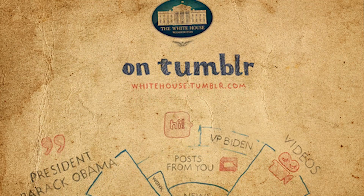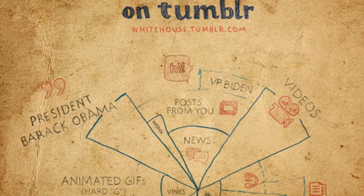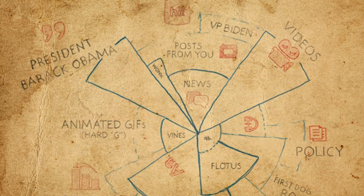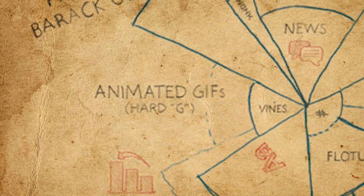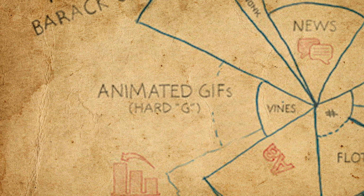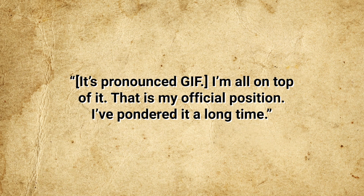In April 2013, the White House launched its Tumblr account with a graphic boldly announcing that its content would include animated GIFs, while during a 2014 meeting with Tumblr CEO David Karp, US President Barack Obama threw his hat into the ring, declaring, "It's pronounced GIF. I'm all on top of it. That is my official position. I've pondered it a long time."